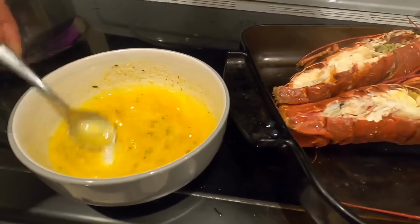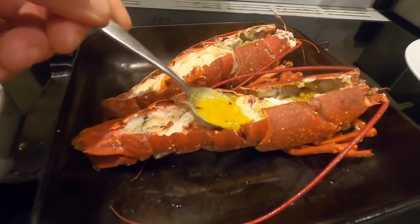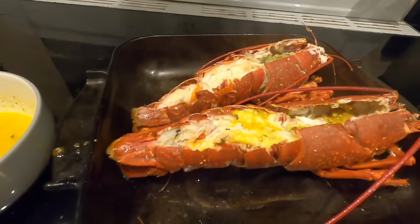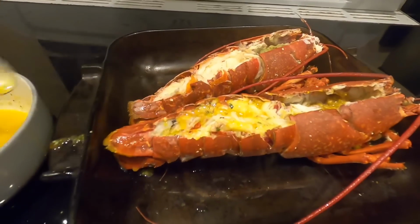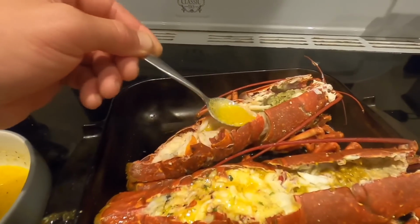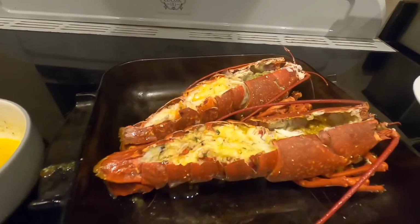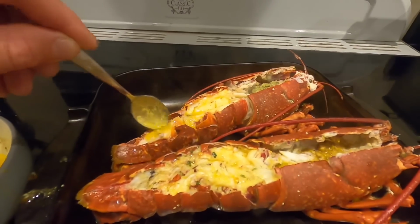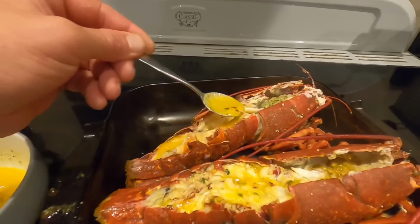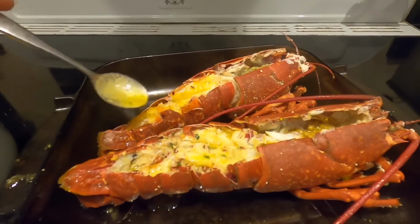So all we do now is just get the spoonfuls and fill up the lobster cavity here, and this will just soak straight through the meat while it's in the oven, and you'll get all of those flavours mingling in with the beautiful lobster tail. It's been a long time since I've had lobster, so this is a very welcome treat for me, that's for sure. Make sure we get plenty on there. These are only going to have 5 minutes in the oven just to cook the garlic through.